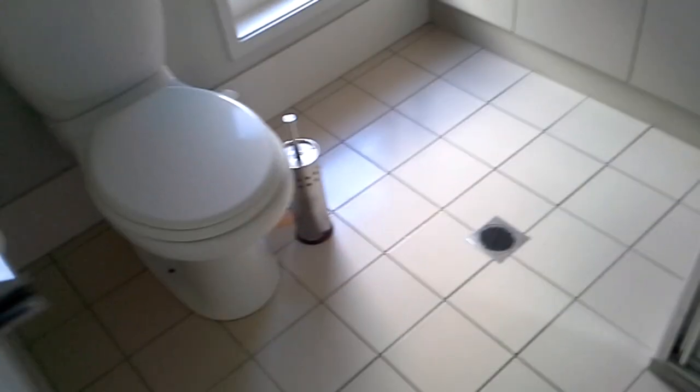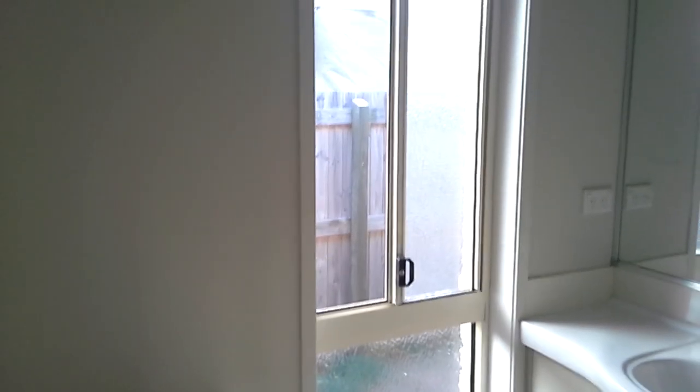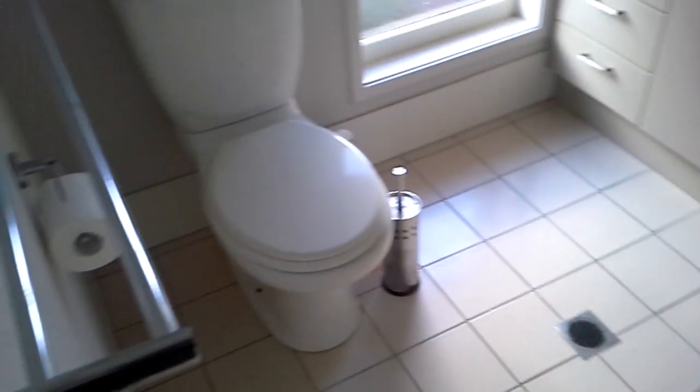In here we actually have a second bathroom, because we have another bathroom up the other end of the house, but as you can probably tell, we don't actually use it, so it just kind of sort of sits here. But yeah, it's nice and clean at the very least.